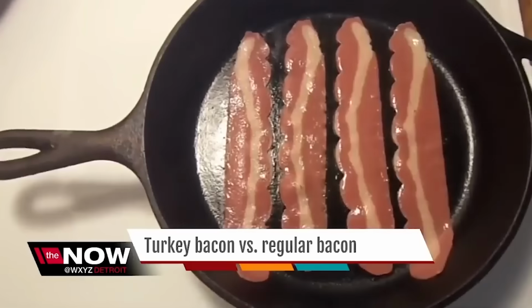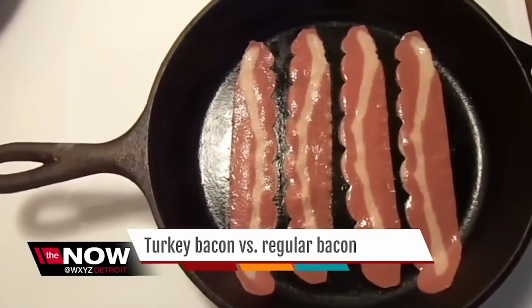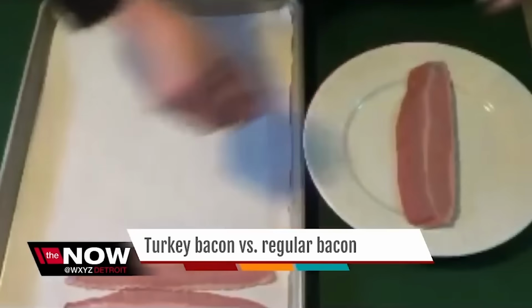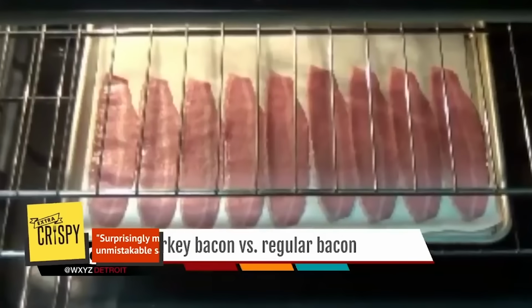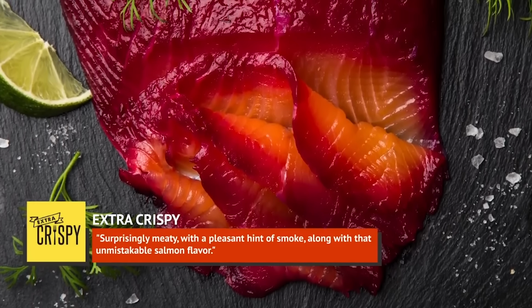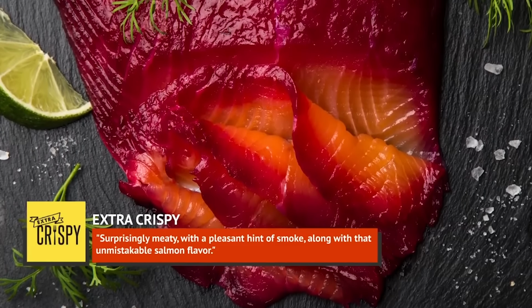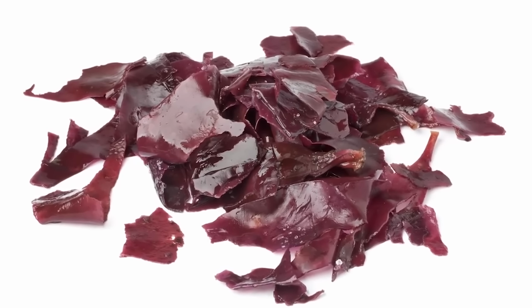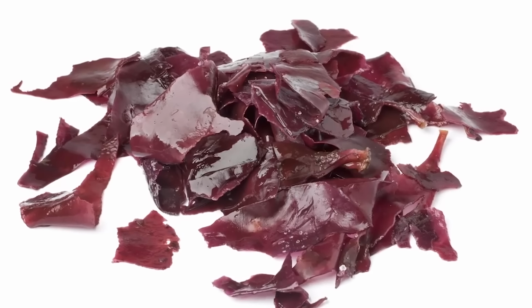Turkey bacon is a little more common, of course, while smoked salmon bacon is just a little more off the wall. In their taste test, Extra Crispy describes Trader Joe's salmon bacon as surprisingly meaty, with a pleasant hint of smoke along with that unmistakable salmon flavor. Smoked dulse, meanwhile, has been called the bacon of the sea and is made from a wild sea vegetable similar to kelp.